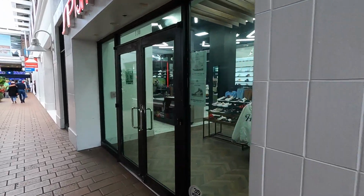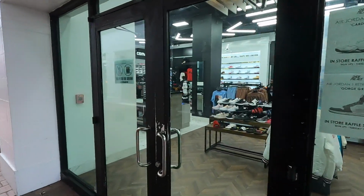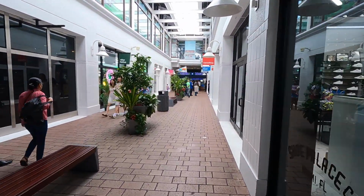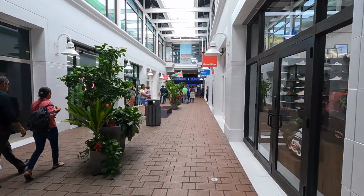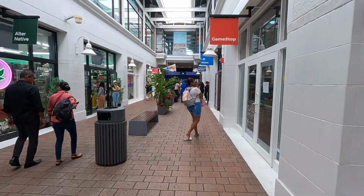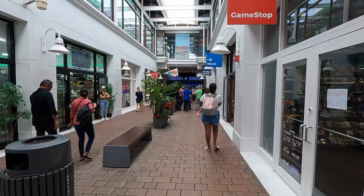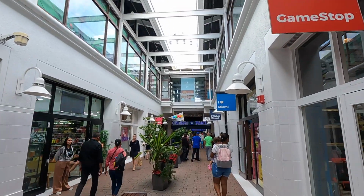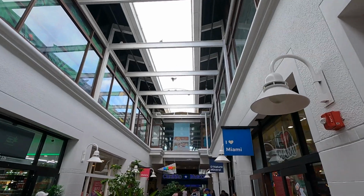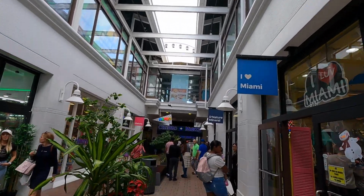Sporting goods store there. If you can see in front of us, way up there is a huge Ferris wheel. I don't know if you can see it up there or not. I'll try to get a better shot of it outside.